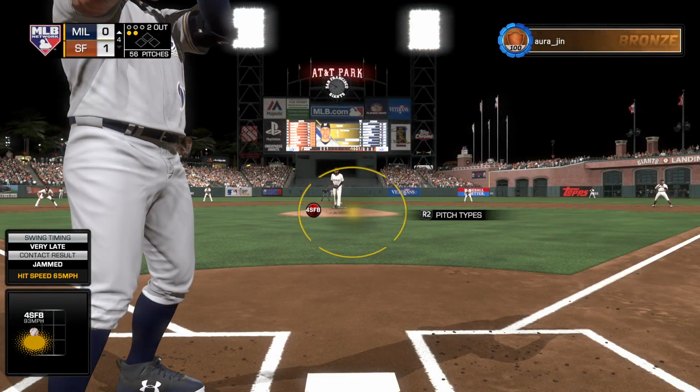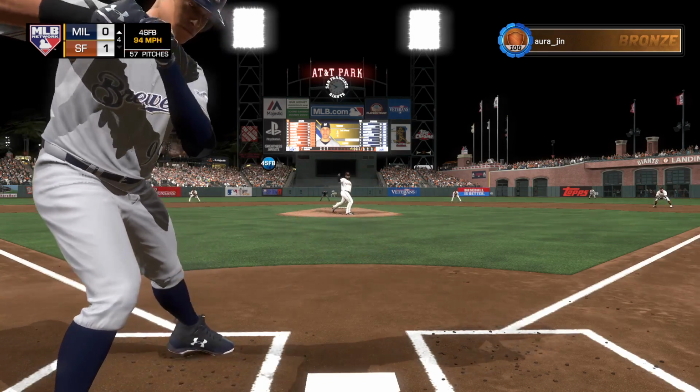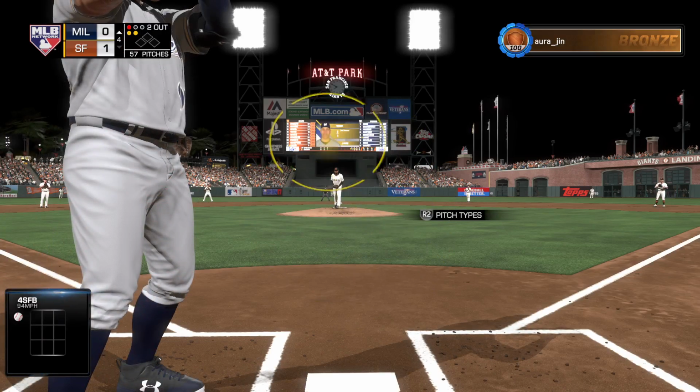Man, I like the last 2 pitches. The changeup and then the fastball. And he's late with the swing on the fastball right there. You got him in between right now, and that's an advantage to the pitcher. That misses 1-2.